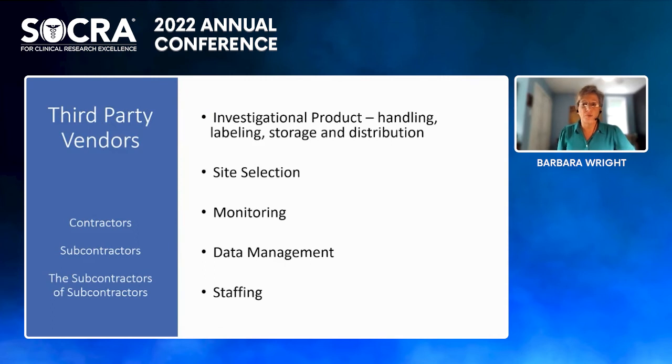So it's important that each contract be reviewed and assessed for potential risk of losing control and access and oversight of the data. With each additional delegation, if you contract with a subcontractor and they have the ability to hire many other subcontractors, with each additional iteration there is a risk of losing control and access and oversight. So it's important to keep that in mind and run those questions through as you're setting up agreements.